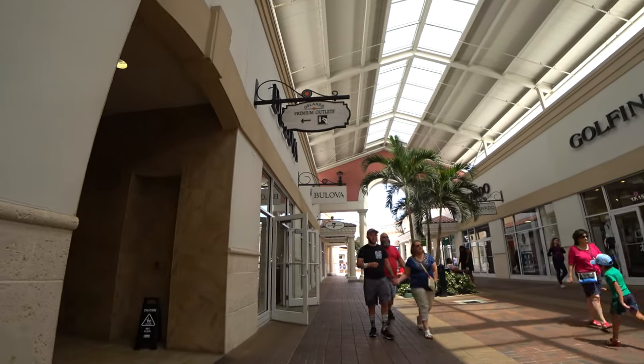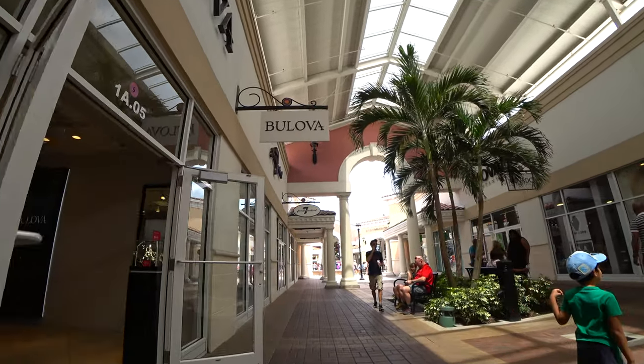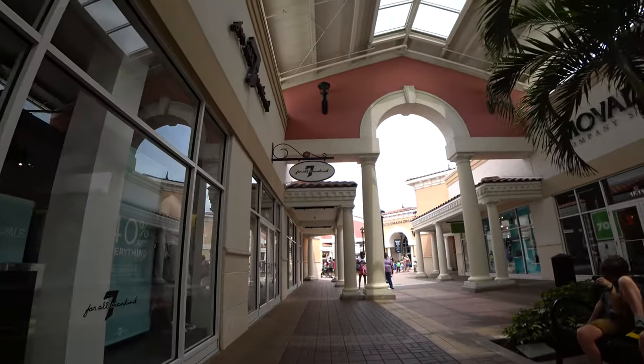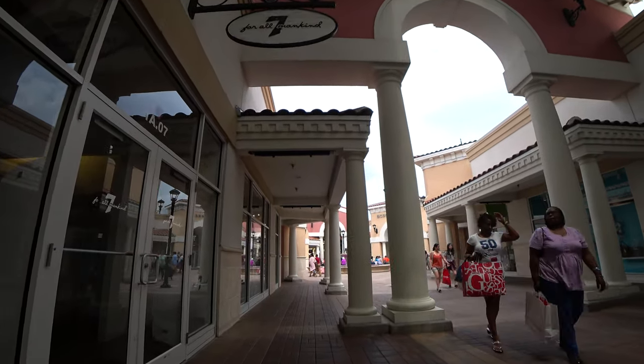There is limited parking here, so it may take time to find a space. It may also be a long walk from your car to the mall, so please keep that in mind. Valet parking is available. Once you find parking, shopping is easy here. Finding your way in and out of each store is seamless, and window shopping can be fun.